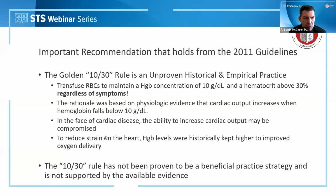So historically, there was the golden 10-30 rule, and this rule has been unproven historical and empirical practice. It was originally stated that you should transfuse red blood cells to maintain a hemoglobin concentration of 10 grams per deciliter and a hematocrit above 30%, regardless of the patient's symptoms. And this originally was written based on clinical observation and animal studies as far back as 1942, looking at how to optimize patients in the perioperative period.